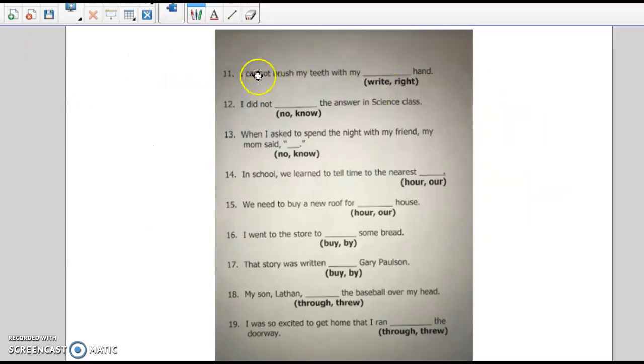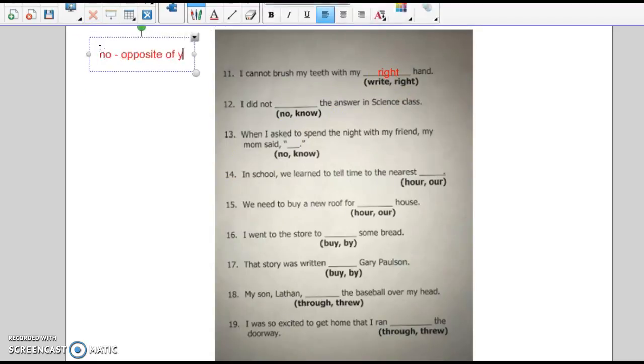All right, we have write and right again. I cannot brush my teeth with my right. This is opposite of left hand. All right, number 12, we have no, as in the opposite of yes, and then know as in what you know in your mind, like your knowledge. I did not know the answer in science class. So it's K-N-O-W. When I asked to spend the night with my friend, my mom said no as in the opposite of yes.